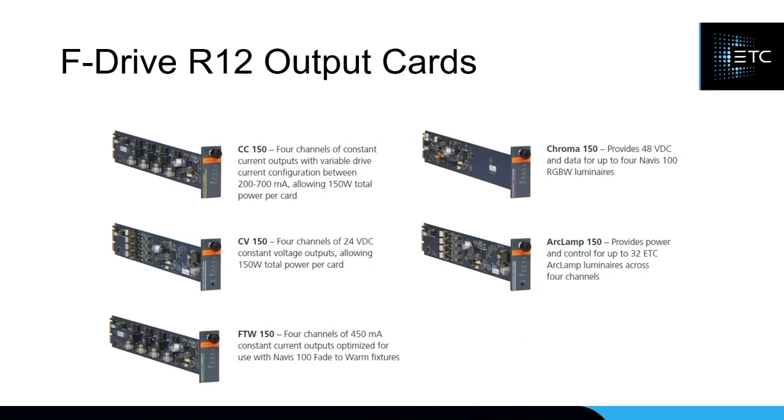So with LED loads, typically they fall into one of 2 categories. There are other types, but the most common types of LED load you're going to see is either a constant current, CC load, or a constant voltage, CV load. So the CC150 is a constant current card up to 150 watts of output.